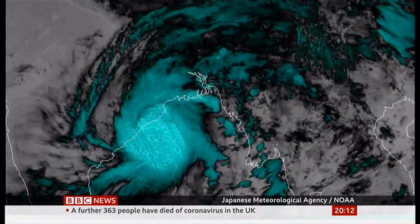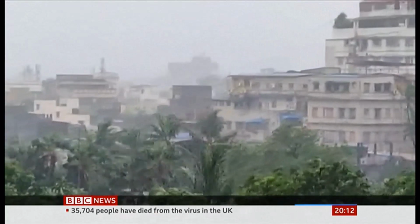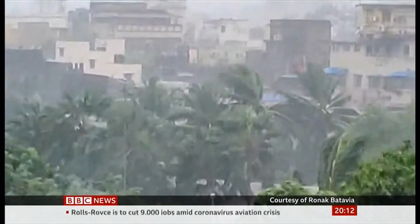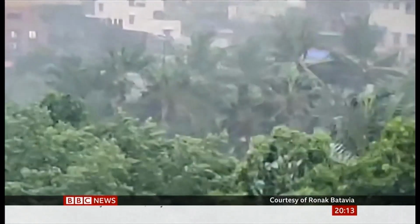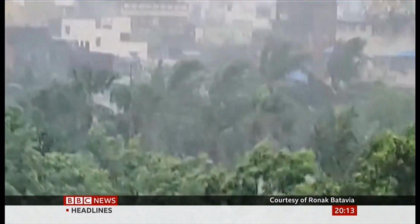The cyclone system is around 500 kilometers in diameter, and these images were sent into the BBC by a local resident in Kolkata in the state of West Bengal, which, as you can see, has experienced the full force of the storm with those torrential rainfalls. The BBC's Amisaba Batasali is in Kolkata and described the situation there.